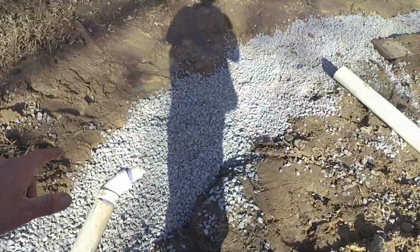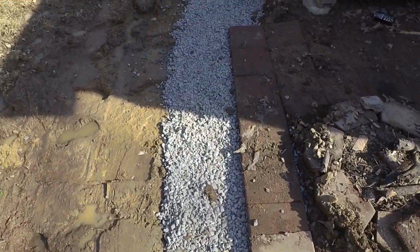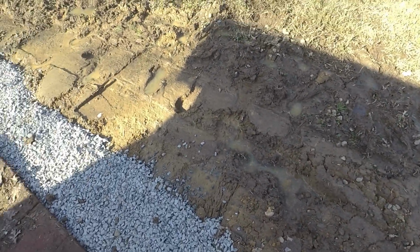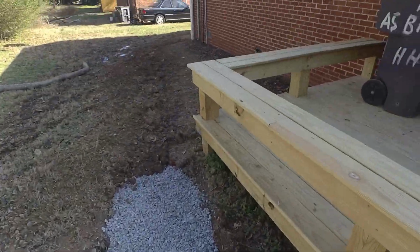So all this water here will eventually seep into the gravel. Once it gets in the gravel, it's got unrestricted flow, and it'll make its way into the pipe. That pipe represents the path of least resistance. Whether it goes that way or this way, either way, it'll make it down to the curb.